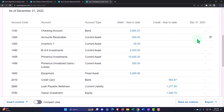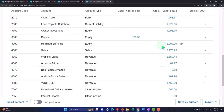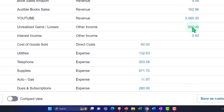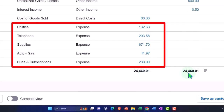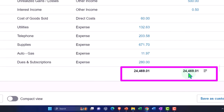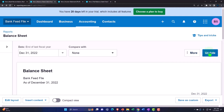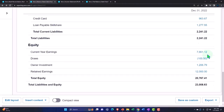So in any case, you got the balance sheet on top, the balance sheet stops at equity. And then we've got our sales and we've got our new expense accounts that we created down here. Debits equaling the credits, which is the double entry accounting system functioning. If I go to the balance sheet, same thing, the balance sheet being in balance and that the assets equal the liabilities and the equity.